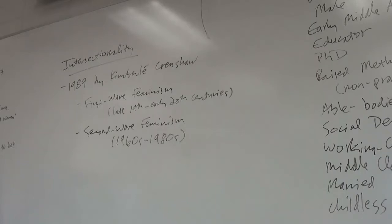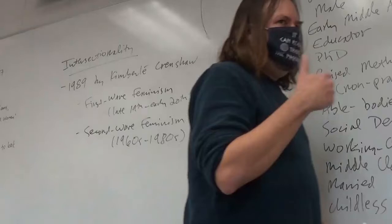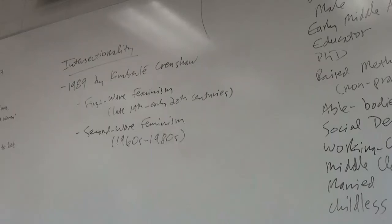And the problem that Crenshaw sees with this particular kind of feminism is that it speaks only to the experience of a relatively small subset of women. It doesn't speak to working class women, it doesn't really speak to women of color, and in particular, it also doesn't really speak to women of a non-heterosexual orientation, with its focus on the married, middle-class, suburban white woman.